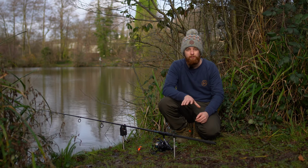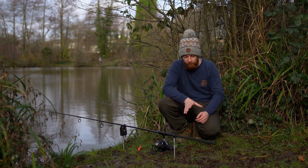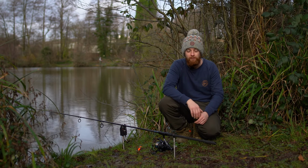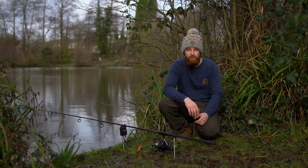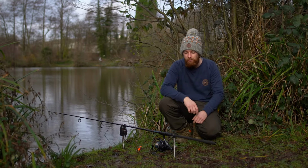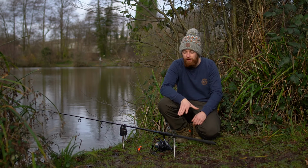So these rods are ideal for a variety of different types of anglers. If you're a bit of a roving angler, if you move around quite a bit, then these are great because you can simply retract the butt section, chuck it on your barrow and away you go. It's not like you've got 12-foot rods pinging about, leads going everywhere. Nice and easy to move when you've got a small set of rods like these.